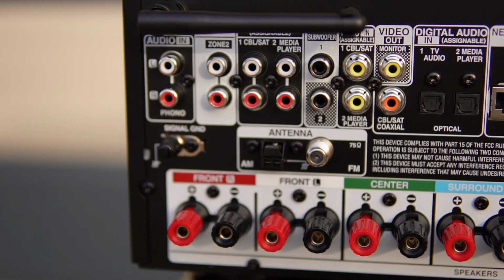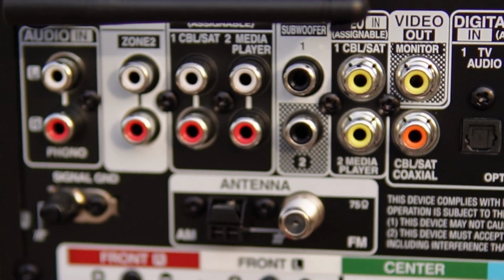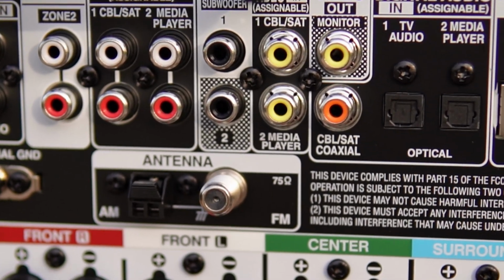This AV receiver does support connecting 2 subwoofers, but chances are inside the receiver it's going to be a splitter that is showing you two subwoofer connectors, which means you cannot control the two subwoofers independently within the receiver settings.